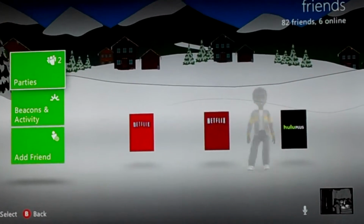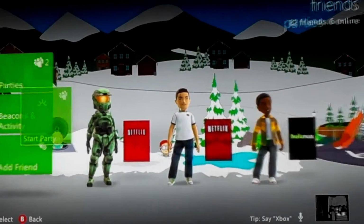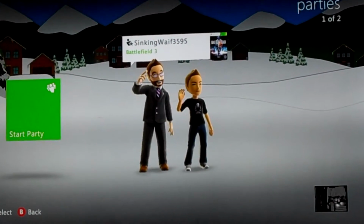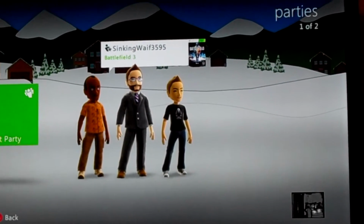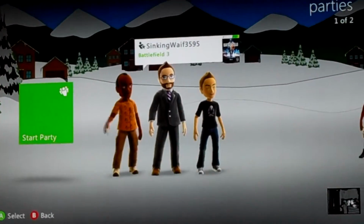So from here, looks like it's loading up. So it's switching around a little bit. Okay, there's parties. So you can specifically see who's in parties, if this is what I'm thinking. I like that. I know previously you wouldn't be able to see who's in the party unless you're on here. And then it just pops up like that, so you can see, oh, these random people, they're all together.